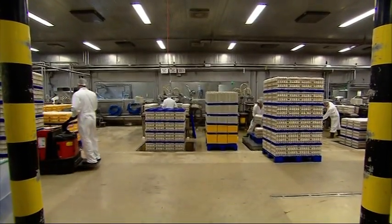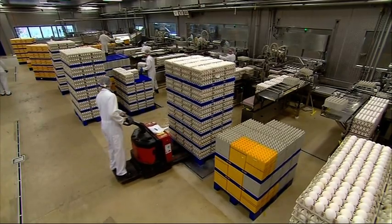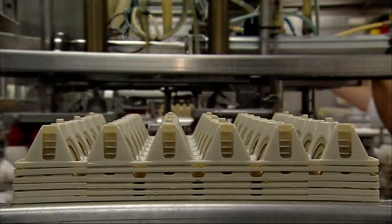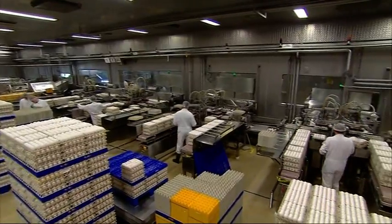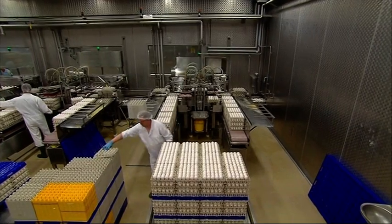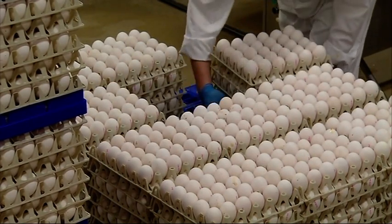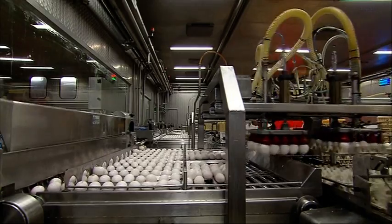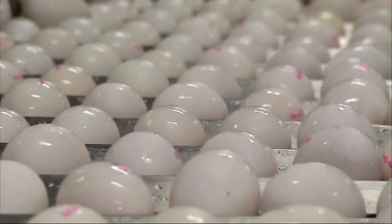Not all eggs go to the supermarket. Around a quarter of Dutch eggs go to the egg product industry. These companies produce raw materials for the food industry or special products such as shampoo. Egg products are incorporated into sauces, confectionery, pasta, salads, desserts, and meat products.